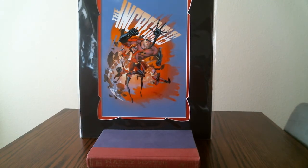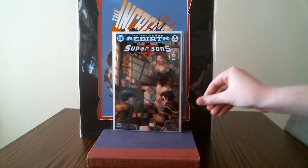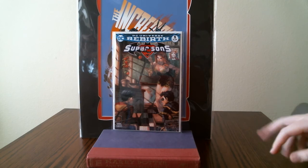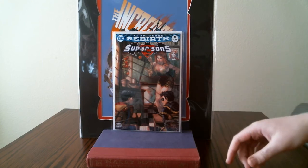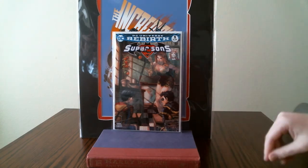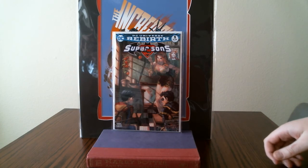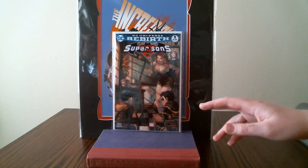Buy two get one free on their exclusives. So I got this one, Super Sons #1, Tyler Kirkham. There's another one with Catwoman instead, and then I think there's one with Joker, but I didn't really like the Joker one as much. But then I think they also have one that's all three of them on the same one.